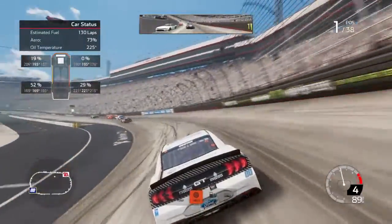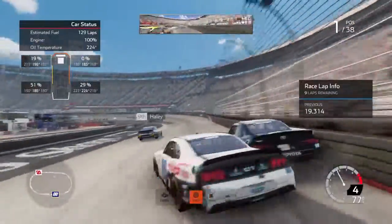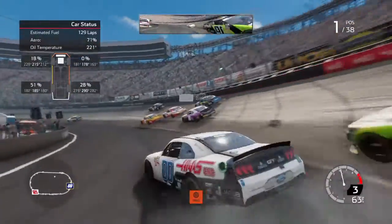Got to keep it going though. Hold your line, got one inside. Got to pedal the throttle the rest of the way. No, we're not going to make it. Trouble. Car outside, turn one. No, we saved it again.